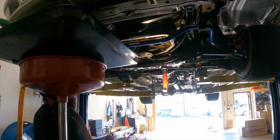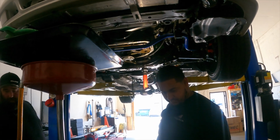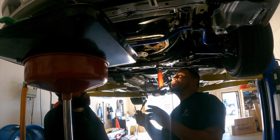Mom always raised me to do it right. There you go. Damn. Oh, there went another part. Yeah, that's just crazy. I'm gonna take it to Dark and have him weld me up a figure statue or something.